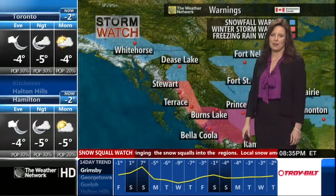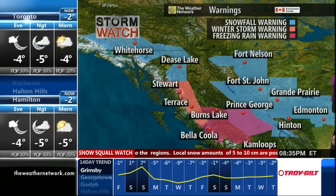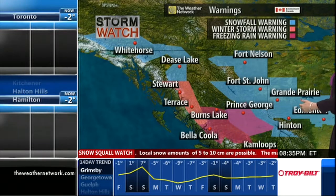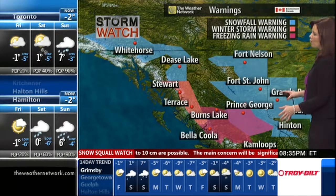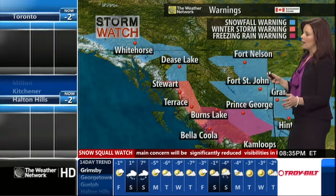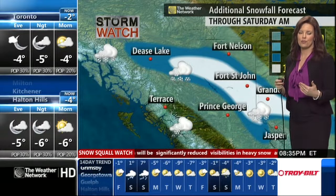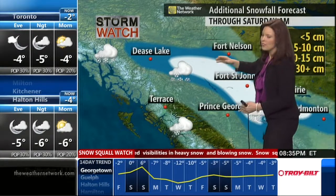So place to be, Canmore, Alberta. Beautiful this time of year. All right, so how about snowfall for you in Canmore? Well, we're going to see quite a bit of snowfall through Grand Prairie, Edmonton, Fort Nelson, Prince George. All these areas are under a snowfall warning. Prince George is also under a freezing rain warning. And we're looking at the potential for freezing rain because, again, it's along a warm front.